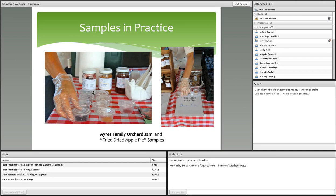So what should you sample? The Ayers Family Orchard in Owenton samples their jams and fried dried apple pies. These are two products that their family really enjoys, and they think that their customers will too. And I have to admit, I did enjoy tasting those fried dried apple pies.